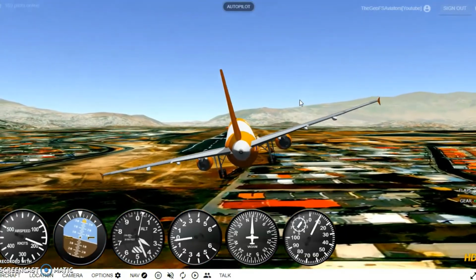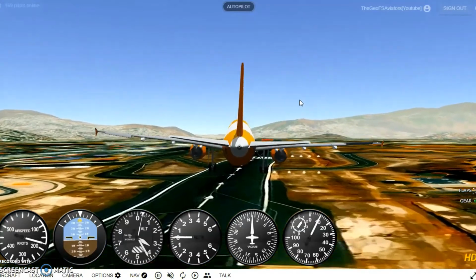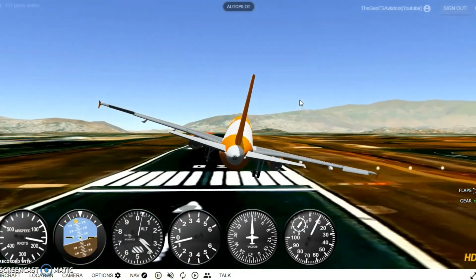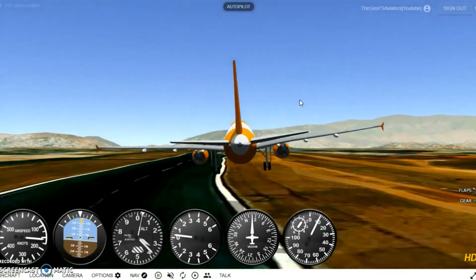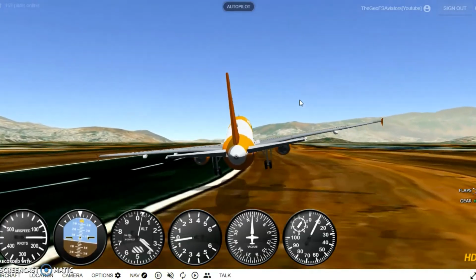Let's adjust back. And turn. Does the A320 do that from time to time? At least on the game? I hope it doesn't do that in real life. Touch and goes. Well, I missed where you're supposed to land for sure.